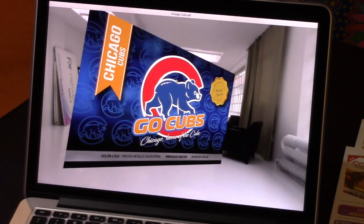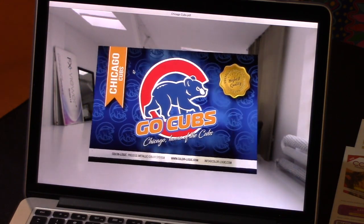I am a Cub fan, and we always will be, and we're going to have the World Series again this year.